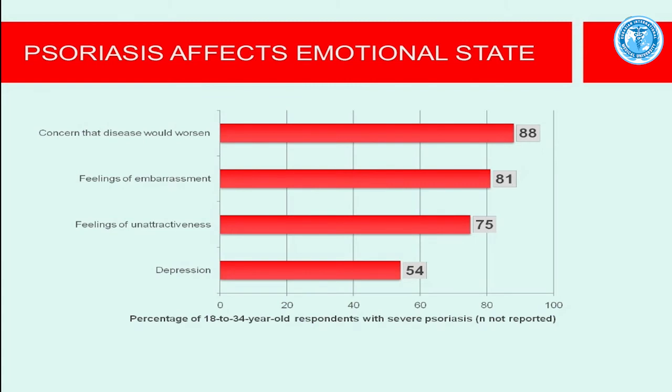And also psoriasis is a very difficult disease that affects emotional state. Patients are concerned that disease would worsen, and have feelings of embarrassment, feelings of unattractiveness, and also psoriasis most of the time leads to depression of patients.